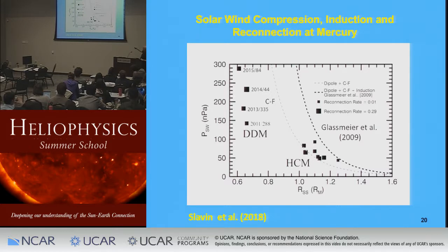This line right here is just that Chapman-Ferraro sixth root curve that you learned about this morning. The twist on this, though, is that it includes neither induction nor reconnection. But that also means that if the effects of reconnection are balanced by induction, with reconnection trying to push the magnetopause down, and induction saying, no, you don't, if those two effects balance, then you would follow the Chapman-Ferraro curve that we have here. And the size of these boxes that you see for each magnetopause crossing corresponds to the dimensionless reconnection rate that we determined with minimum variance for all of these magnetopause crossings.